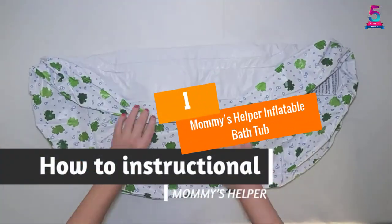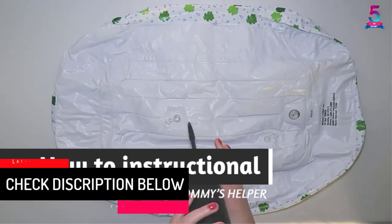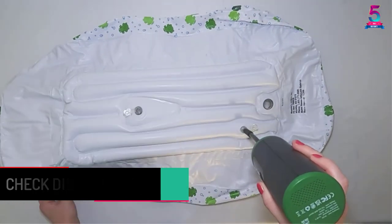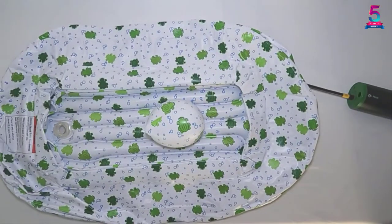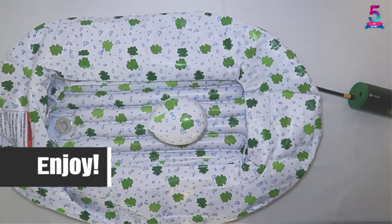At number 1, Mommy's Helper Inflatable Bathtub. This is an adorable inflatable bathtub designed with safe, non-toxic, and chemical-free materials. It guarantees safety for the entire family. Additionally, the ultra-tough material makes it durable and long-lasting. It features a froggy design, making it perfect for kids. The product also offers a safe and padded surface, which makes it safe for kids.